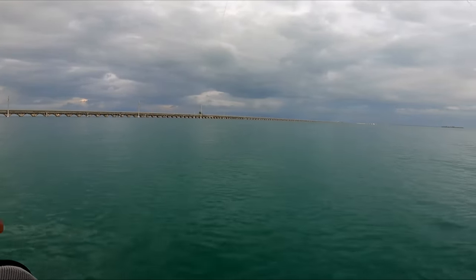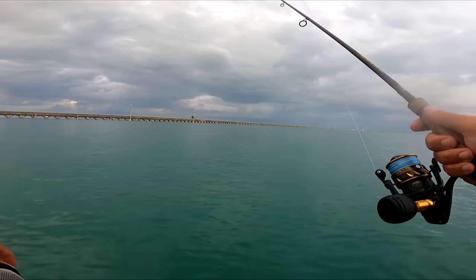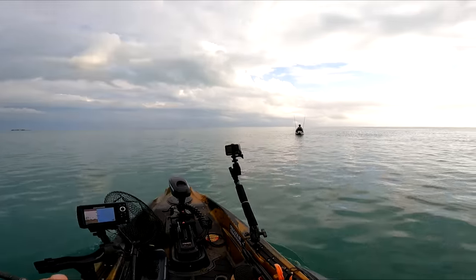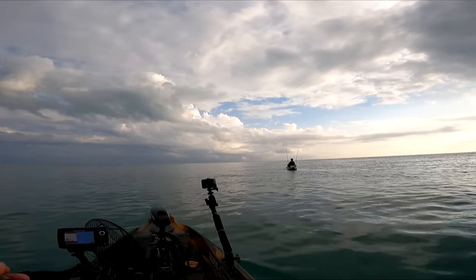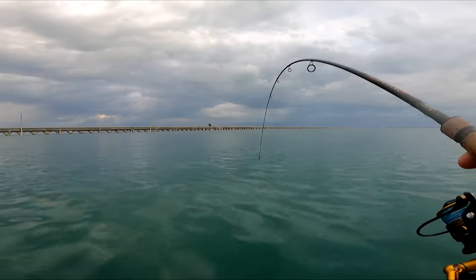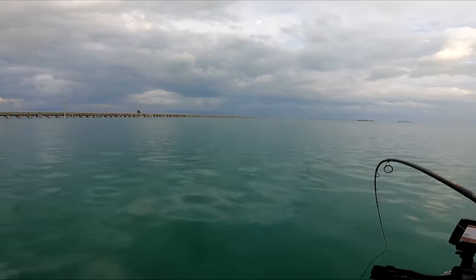Ooh. Oh, ho, ho. That was a good bite right there, fellas. I hate that I missed that one. That was a great bite we missed on that, man. Ooh. I don't know what that could have been, but I know I wanted to hook that fish. Oh, I got the Goliath for sure.